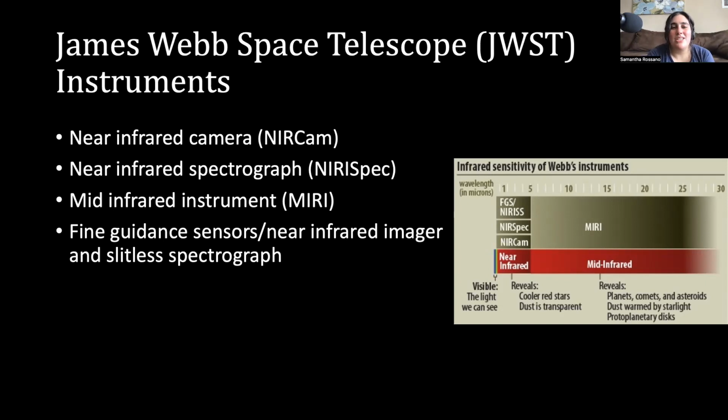The final instrument that they talked about was called the Fine Guidance Sensor and Near Infrared Imager and Slitless Spectrograph. From my understanding, this instrument is very important in making sure that the telescope is pointed precisely where it needs to be, and that makes sure that it maintains, or obtains, high quality images. So all four of these instruments play an important role in providing information that will answer NASA's mission goals, right?